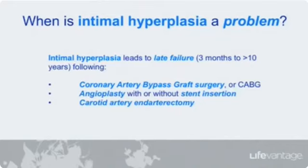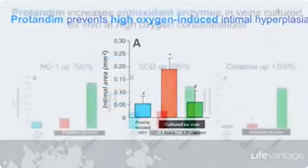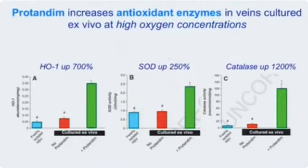So if they do a bypass, you're in good shape immediately. And within a few months, you may feel like your old self. But those grafts fail, and they fail because of this process of intimal hyperplasia. If they do angioplasty, they put a catheter into your heart, put a stent, which looks like a little cylinder of chicken wire that opens up by a balloon, and can hold that clogged artery open. But they too fail, sometimes within months, due to this same process. The same thing can happen in the large vessels that take blood to your brain, the carotid arteries. They can be opened up, but within months or years, they start to occlude by this process. Protandim blocked the process. It didn't stop the disease because it wasn't present during that.